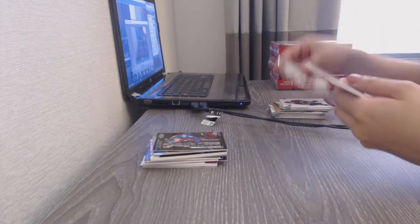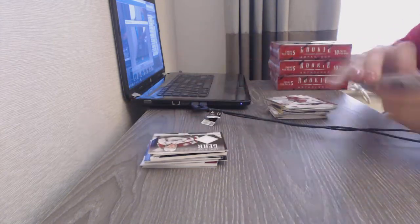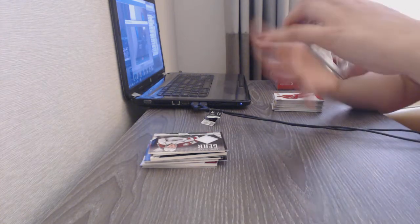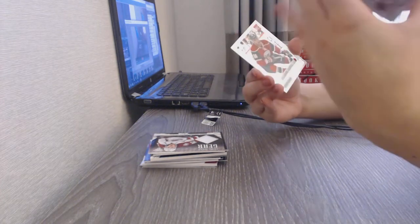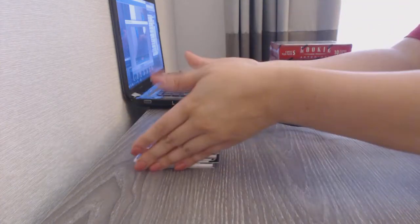Contenders of Matt Duchene for the Avalanche and a Game Worn Gear jersey of Gabriel Landeskog for the Avalanche. We've got a base of Mike Smith for the Coyotes, red rookie prism of Jordan Nolan for the LA Kings numbered to 250, and a rookie of Jason Zucker for the Minnesota Wild.